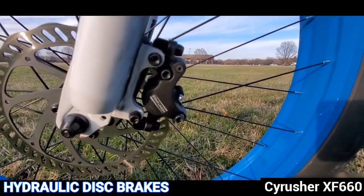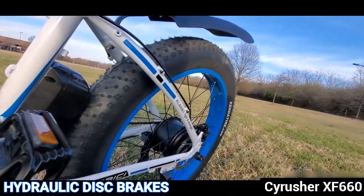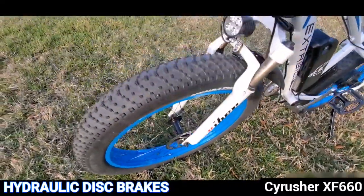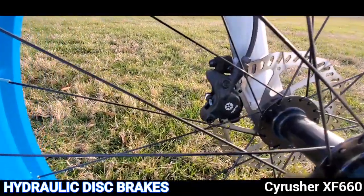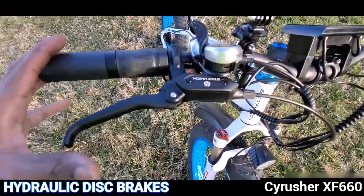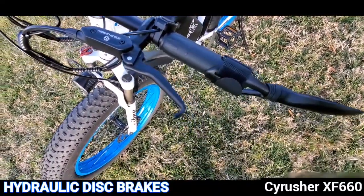Another change to the current gen XF660 is the braking system. The current gen offers hydraulic disc brakes for more premium stopping power and comes stock on the 660. As an owner of the first gen 660, I will have to say that I prefer this braking system over the mechanical brakes that come stock on the first gen, because the hydraulic disc brakes give you confidence that you can brake safely when you're coming to a stop or for emergency braking situations. Located at the top of the handlebars are your front and your rear brake levers that cut off power to the motor effectively, allowing you to stop safely.